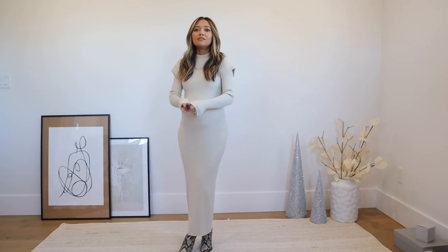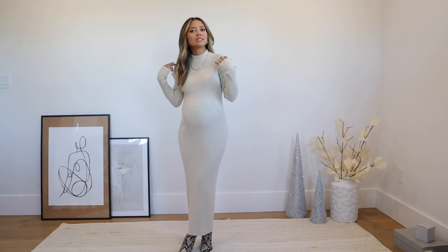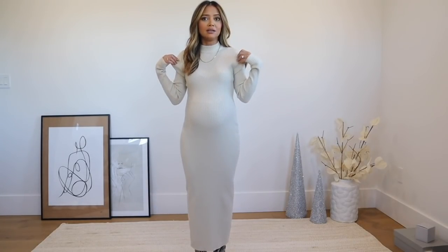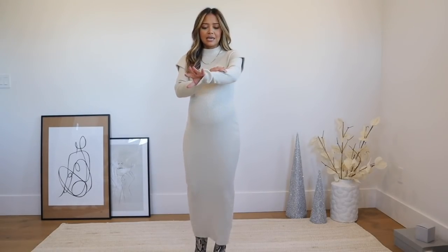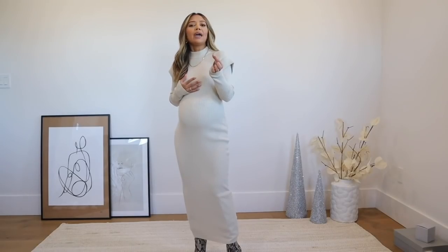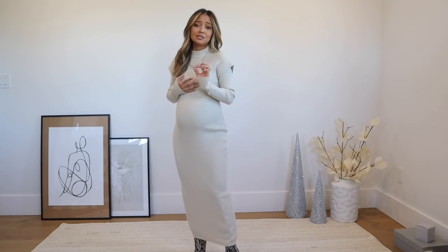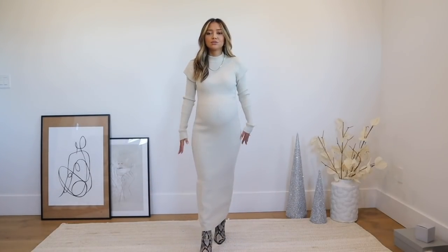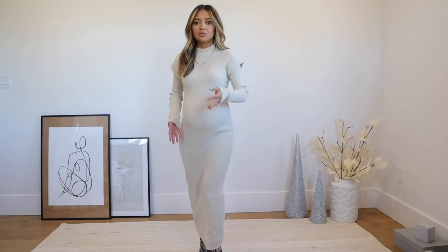So starting off, I want to talk about this dress that I got from Express. It has this cap sleeve detail right here, which makes the dress a lot more interesting. It's ribbed and I love that it's a visible rib. It's also a midi maxi dress, so for me, I'm only 5'1", but it hits me right below the ankle. And the great thing about this dress is that it is super stretchy, but it doesn't lose its shape. So even though it doesn't have any slits or anything, it's super easy and flexible to walk in.